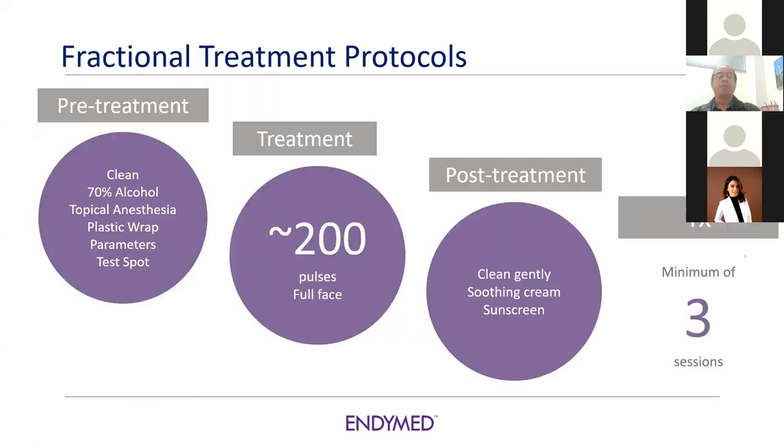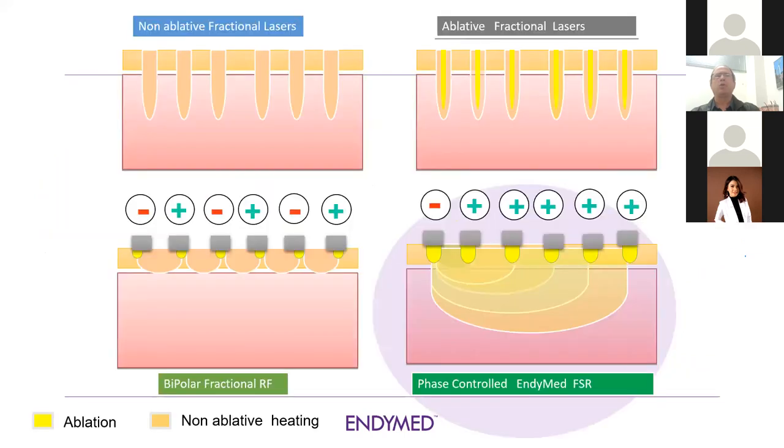These handpieces typically require a certain amount of pulses per treatment area. Typically on the face, we're talking about 200 pulses, and the number of treatments done is three, spaced every month or so. So in order to appreciate the fractional handpieces that we have, we need to take a look at the non-ablative fractional lasers on the upper left, versus the ablative fractional lasers and bipolar fractional radio frequency on the lower left, and the FSR of EndyMed.